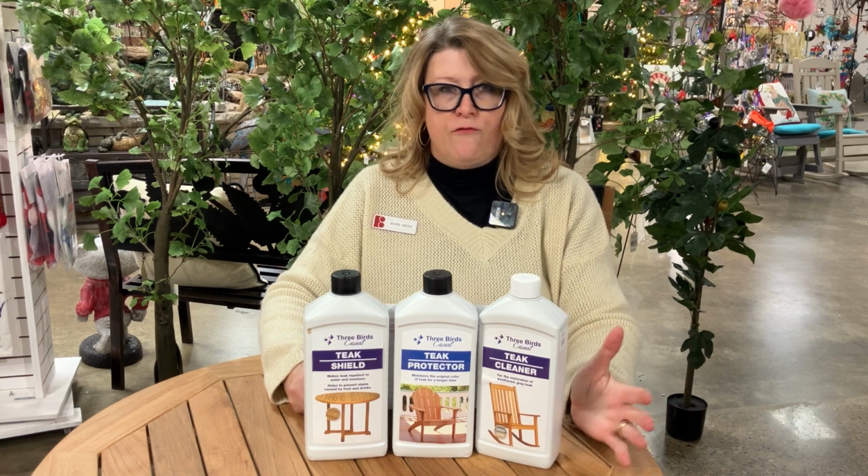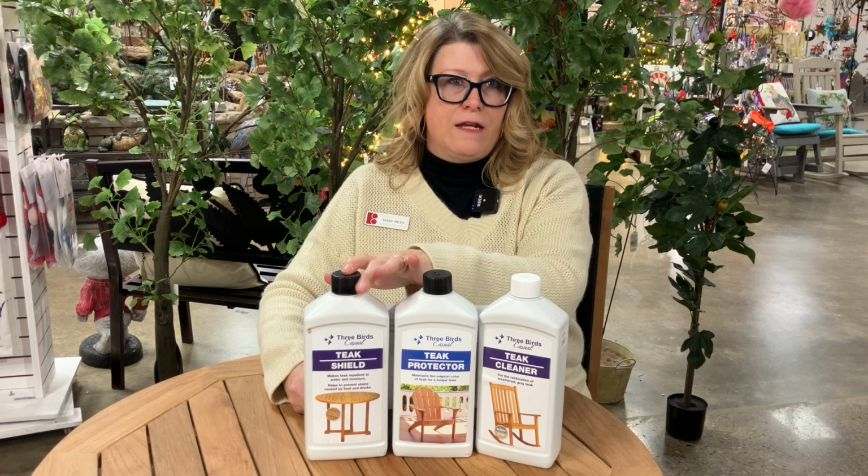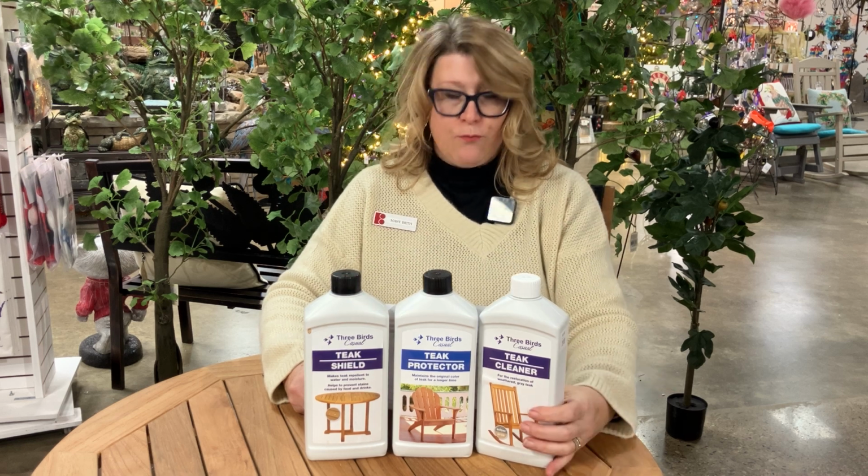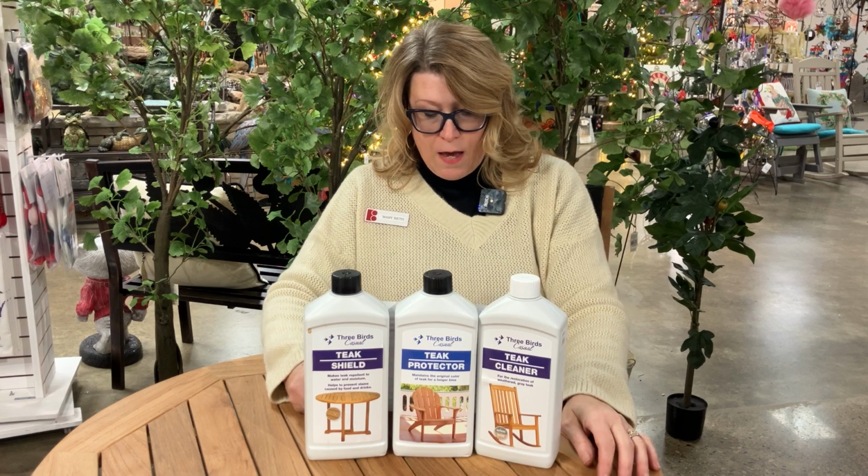I've got a variety of cleaning products, sealers, and things that can help prevent stains. So we can set you up with that if you're interested in teak wood.